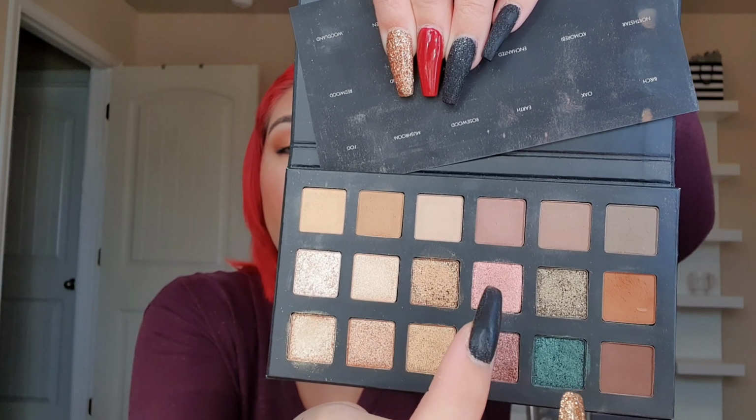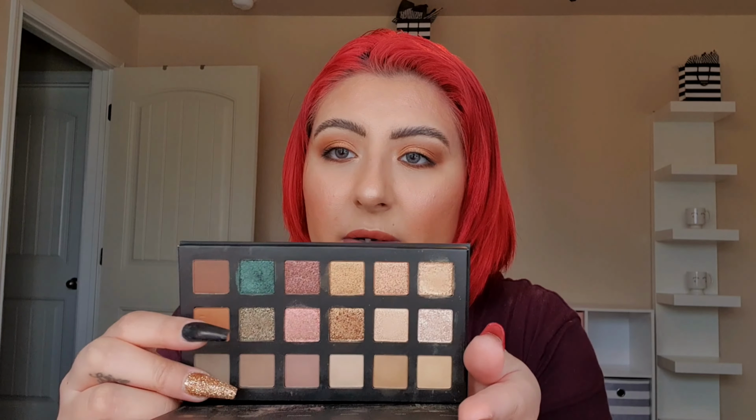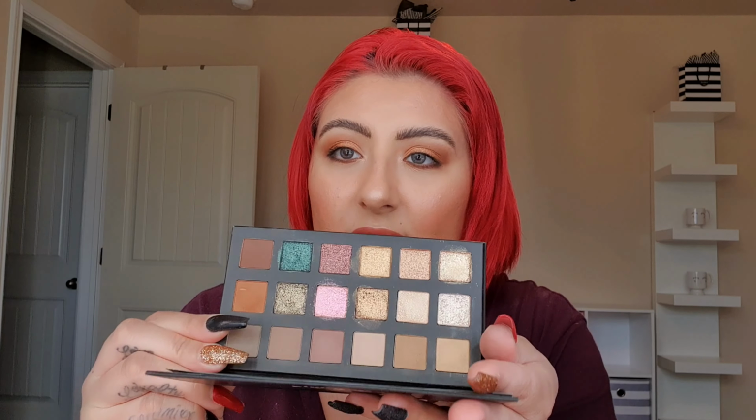I wore that one to my grandpa's funeral, and I did a mauve look, and then I patted it on there, and it's just beautiful. Some are duochromes. Can you see those duochromes? Like the pink one? Look at this pink one. It's gonna go to kind of gold. You see? That one I think is a duochrome. I haven't figured out what other ones are duochromes, but man, they're just so beautiful.